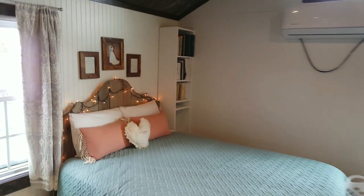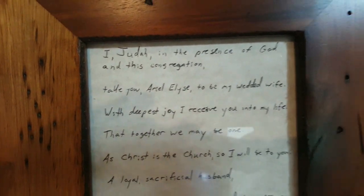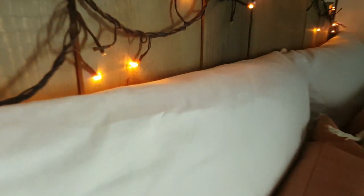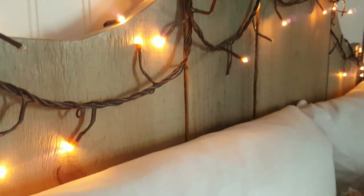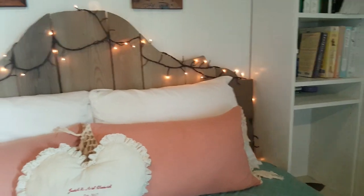This is our little bedroom. I love this space so much. Judah wrote out his wedding vows, and we keep those up here. And then next to it we have a wedding picture. And then over here are my vows that I wrote out for our wedding. Just a good reminder. I love these twinkle lights. We don't use them constantly, but when we do, it just adds a nice atmosphere to the whole house.